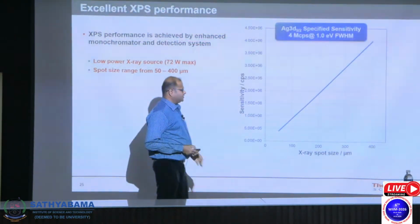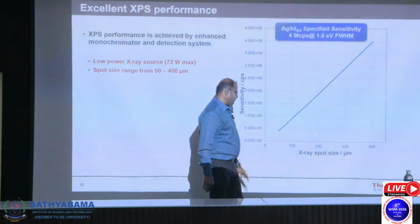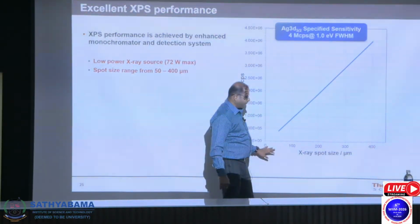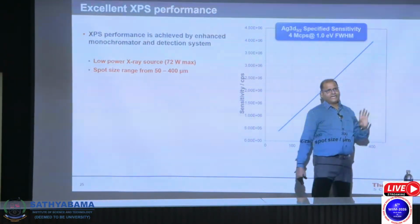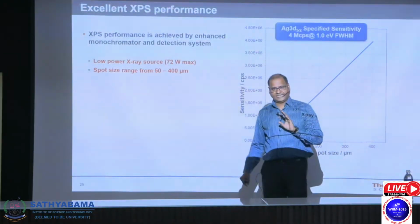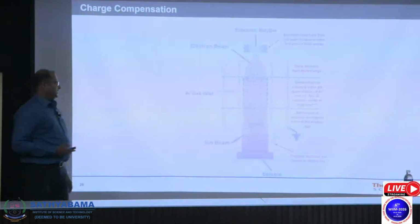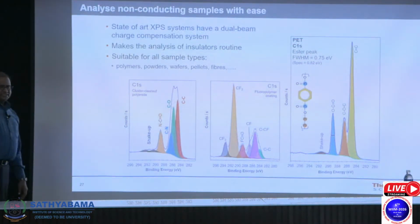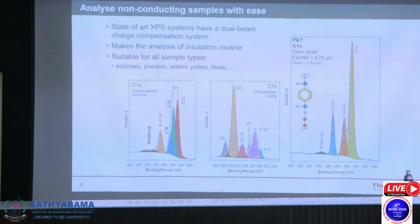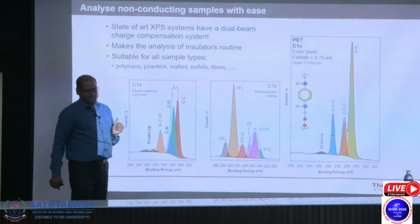Now when you do it, this is how the sensitivity graph looks like. What I mean by the sensitivity graph, this is your spot size starting from 50 micron to 400 micron. At 400 micron, you easily get 4 million counts per second. So that's the kind of data you get out of an XPS instrument. I'll skip this slide. It talks about the charge neutralization, which we have already spoken about. So when it comes to samples, by using the right charge neutralization, still you are able to get fantastic data.